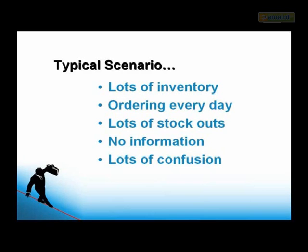Well, again, on the shelves we see a lot of inventory, but what we often find is that the inventory that they have on the shelves is not the same thing they have in their database. We see a lot of ordering happening every day because the system says we need more of this. But when we go back there, we see lots and lots of that product, and yet they're still ordering more of it because the data is misrepresented in their system. What we're finding is that they're making decisions based on faulty data or no information at all in some cases, and that causes a lot of confusion, and it costs a lot of money.